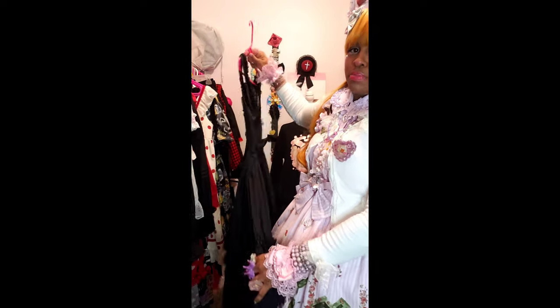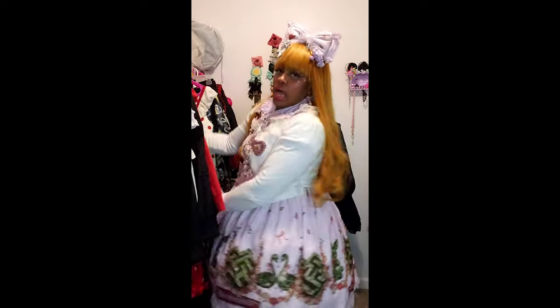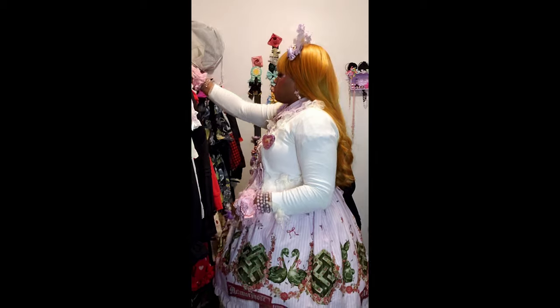Look at all that material. I love it so much. I can't wait to wear it big and giant. You know, it's full regalia. All right, next I have Taobao stuff.